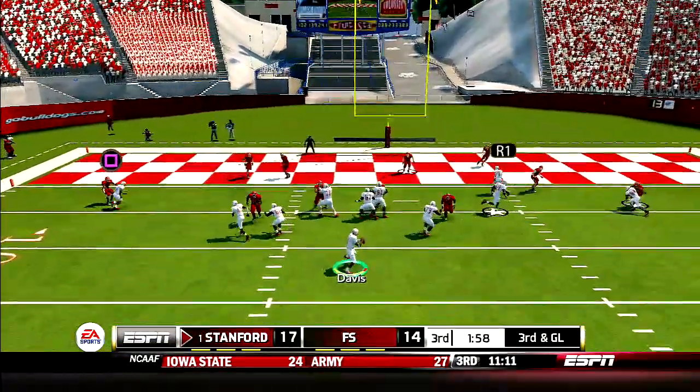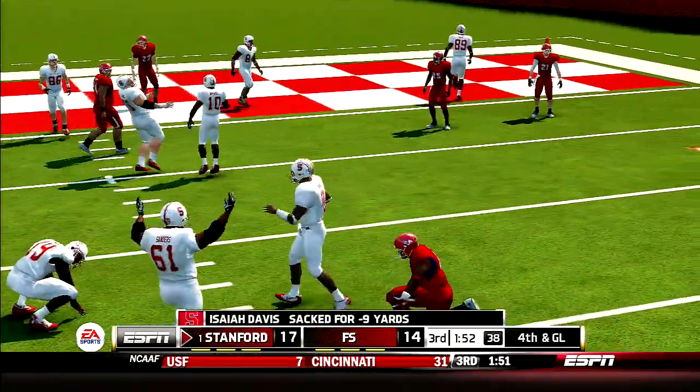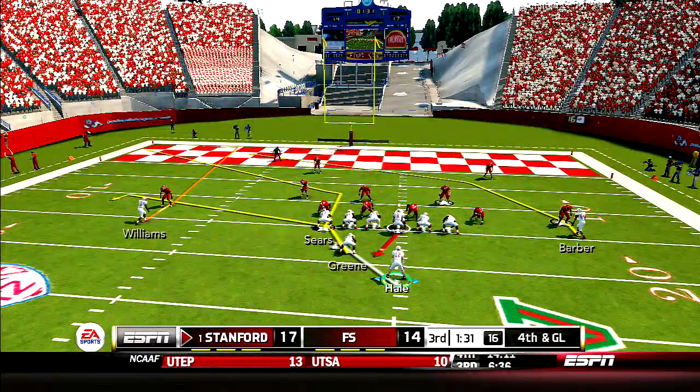3rd and goal coming up. Davis here scrambles off here, he looks, and oh, he's going to get pulled down there. And that's going to be a sack there as Nick Page gets a hold of him again. 2nd sack in this one. It's now going to be a 4th and goal coming up.